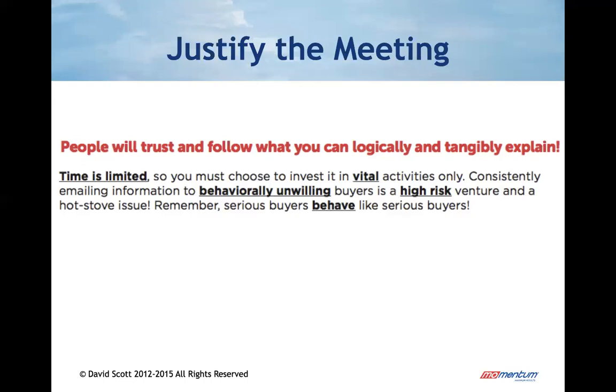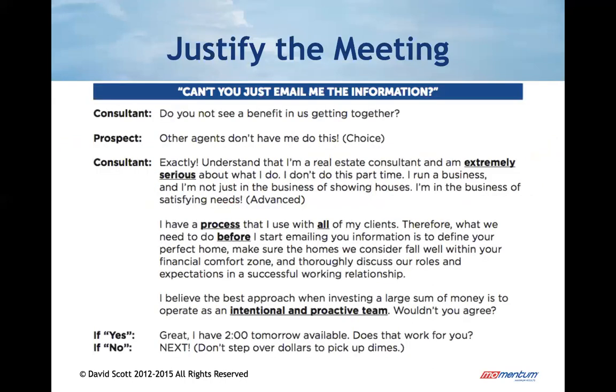Time is limited, so you must choose to invest in vital activities only. Consistently emailing information to behaviorally unwilling buyers is a high-risk venture and a hot stove issue. So remember, serious buyers behave like serious buyers. Can't you just email me the information? That's one of the objections you're going to get.